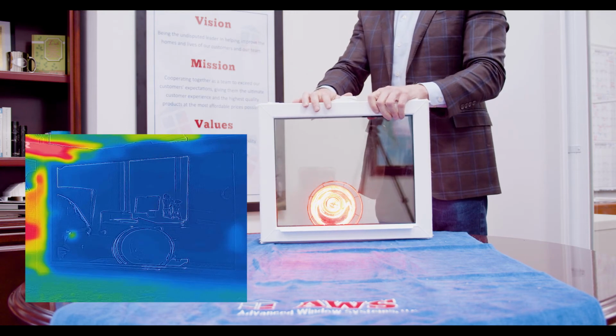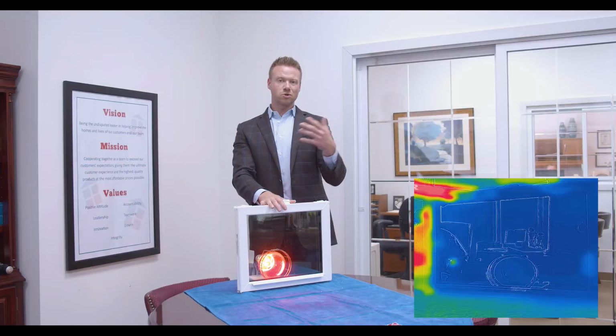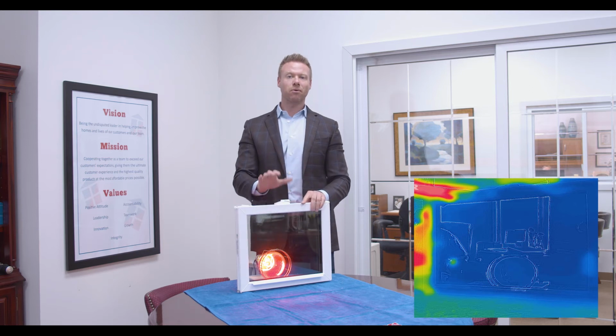Okay, there we go. Look at that difference. Wow, that's huge. You can see there's no red in there. Obviously, no heat is transferring through whatsoever. It's actually staying blue. That's impressive.